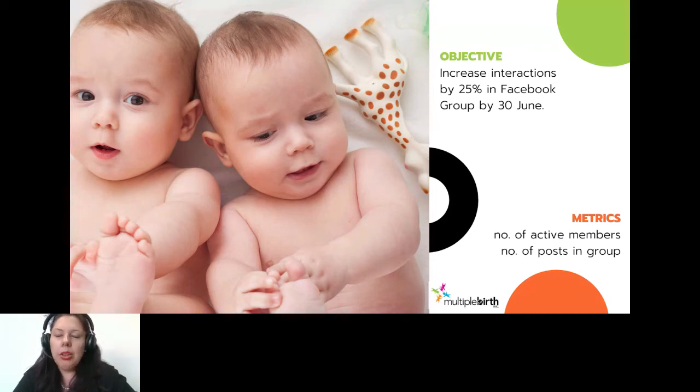The other metric that would be relevant in this case is the number of posts in the group. So it might be that you see every day there's one or two posts a day. You might say, okay, well, we want to see 3 posts a day or something like that. So you look at ways to encourage that, and that's really where, from an admin or moderator perspective, trying to prompt conversations is really important when you're looking at this sort of metric.